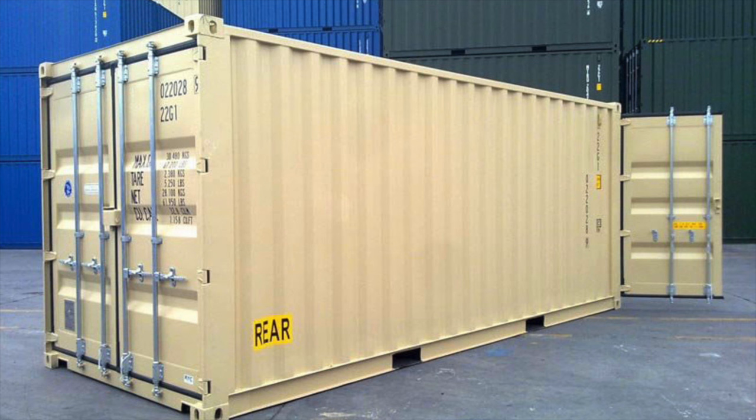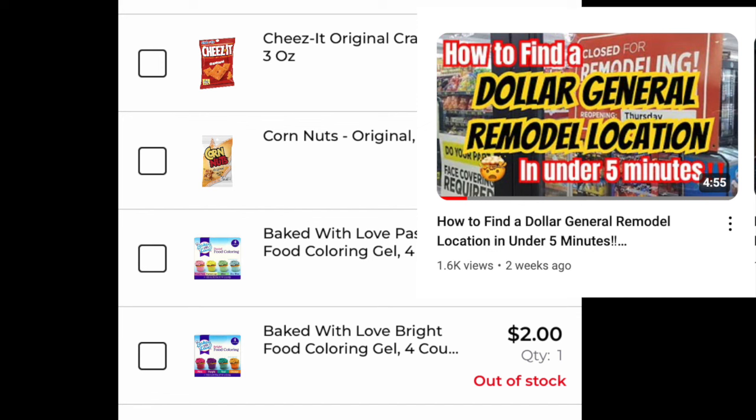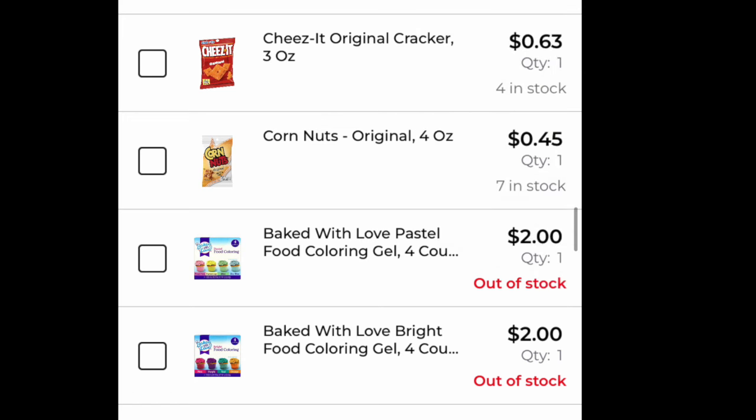At the last clearance event, there was a manager being very loud about the remodel with the dates and all that stuff, and I was like, oh, there it is. And a friend of the channel, the Geeky Banana Saves, has a video on how to find a remodel location in under 5 minutes, along with newer items that follow the remodel and how to make it happen. So I just followed her tips and tricks. I will link her video at the very end if you wish to watch it, but it's a very pertinent video and it actually helped me with my remodel.